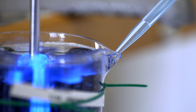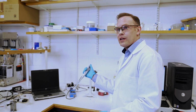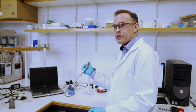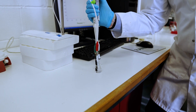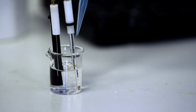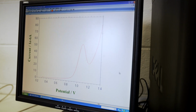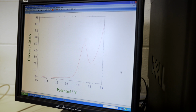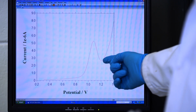My detection method for analysing this was an electrochemical technique, so to do with voltammetry. So we just transfer it then to our small cell, and then once we press analyze or press play on our system, we get this style here of a red line, and we can see a peak here. So the peak here is a representation of MCPA in our sample.